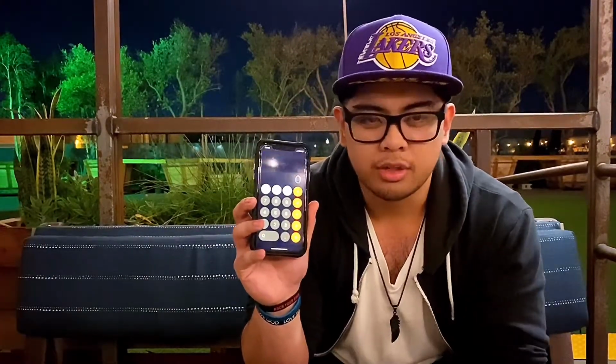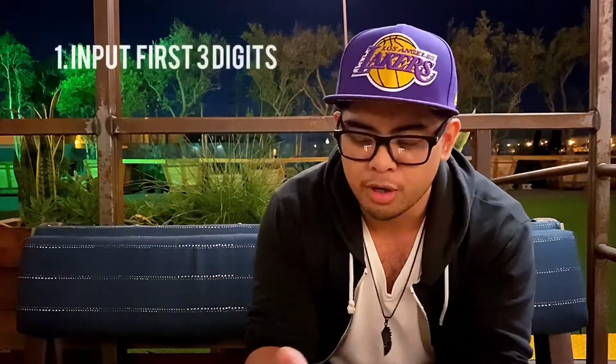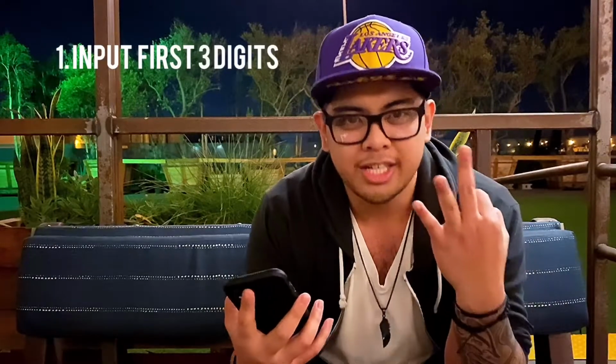So then after they pull out their phone, you're gonna ask them to pull out their calculator app. Every phone has one. I don't think anyone's gonna have an actual calculator on them. So this is gonna be fun. The first step is you're gonna ask them to input their first three digits of their phone number.